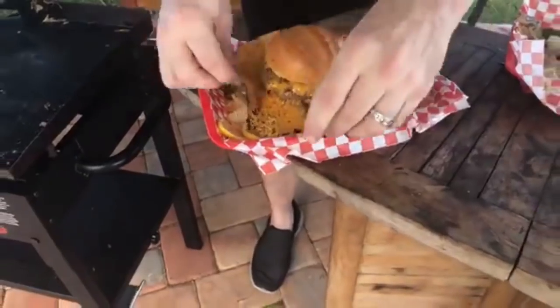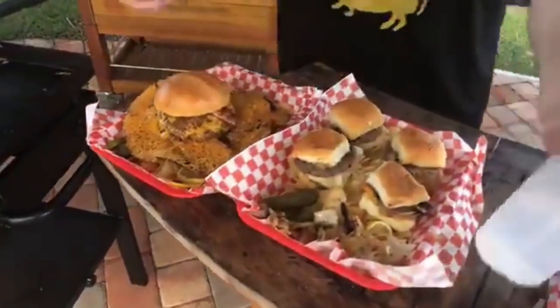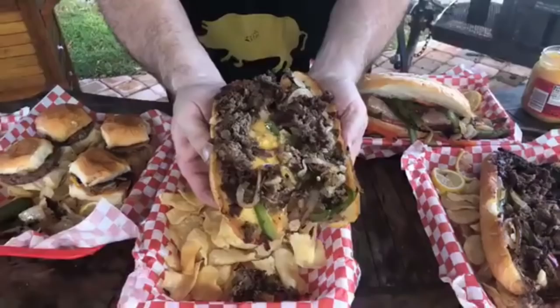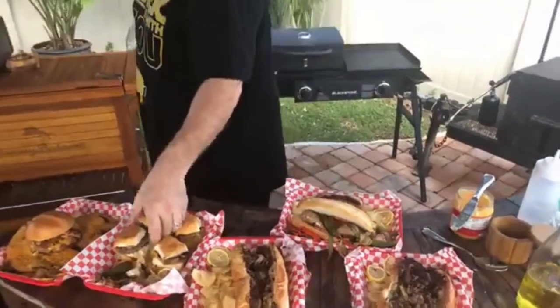This is the tastiest cheeseburger you ever had. These are the best sliders ever. These are authentic, you gotta be kidding me, Philly cheesesteaks, with or without the cheese whiz. Look at that cheese whiz hanging out down there. And some of the best sausage and peppers ever.